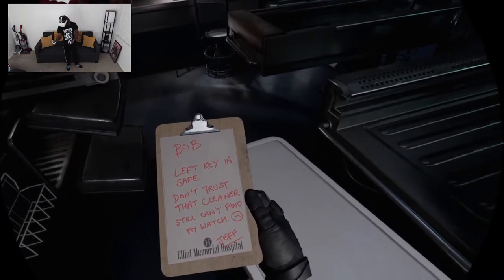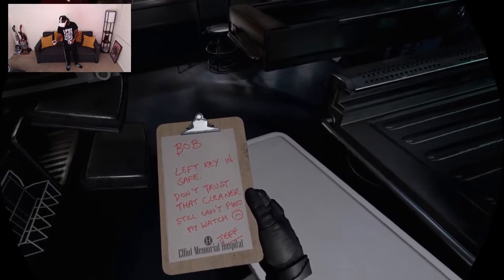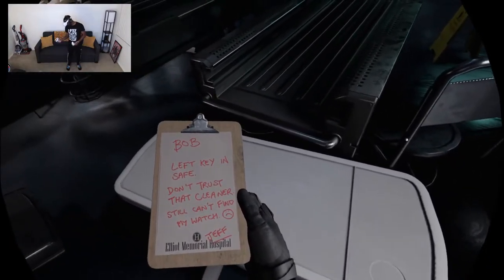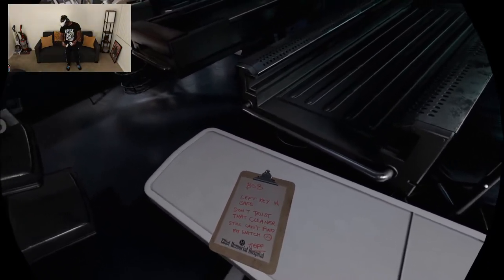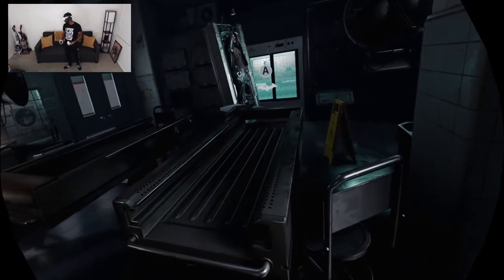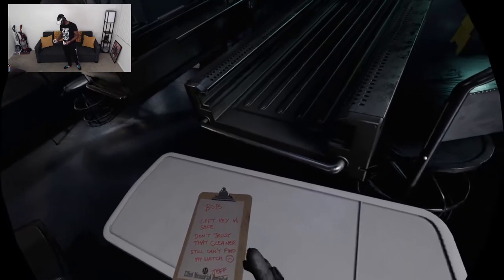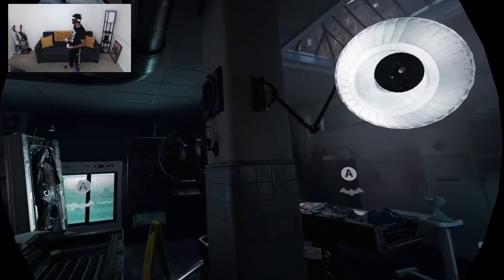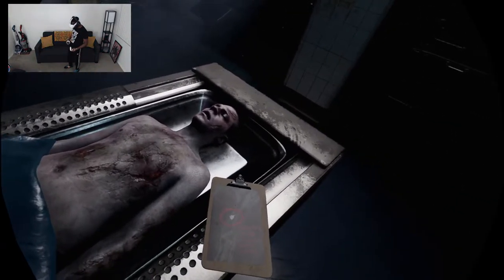Bob, left key in the safe. Don't trust that cleaner. Still can't find my watch. Okay, I figured that you left it in the safe. What is the code? Bob, left key in the safe. Don't trust that cleaner. Okay, well, Bob.